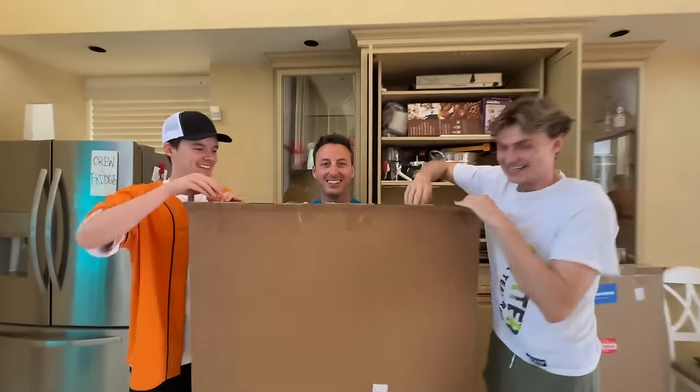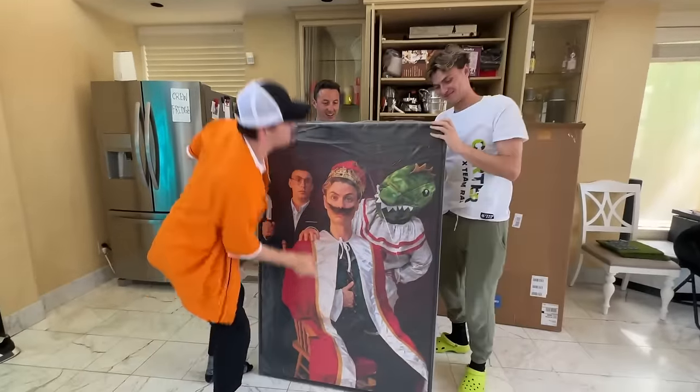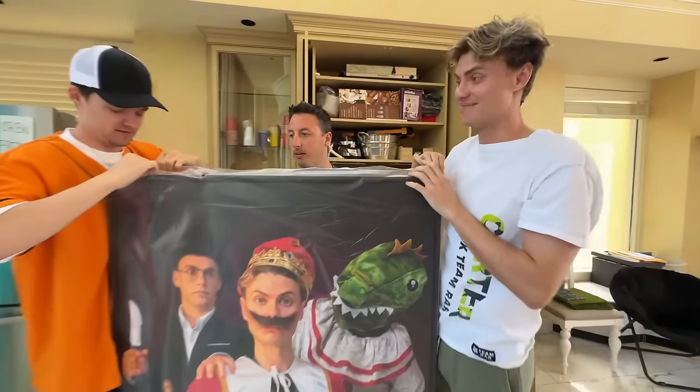The only problem is my mom is gonna be here in a few hours, and so I gotta get to work. It finally is delivered. 3, 2, 1. Oh, it's huge. This is gonna be our camouflage entrance. So just be careful. This wasn't cheap, by the way. Getting a custom print like this is ridiculous. They make you pay extra.